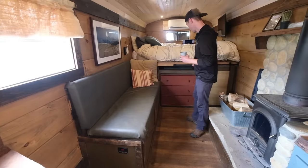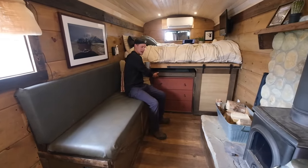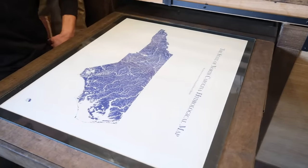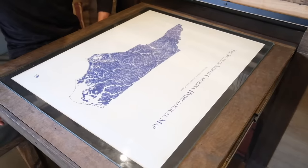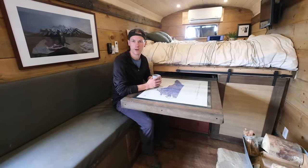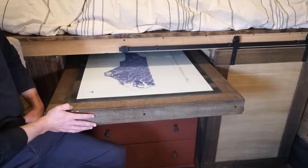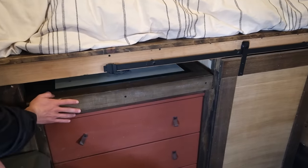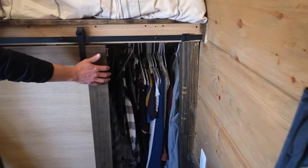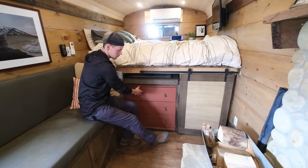One of my favorite parts too, just to use the most of the space, we built this slide-out table, and we both love water. So this is a map of all the rivers and waterways in North Carolina. We eat dinner here a lot, but we can put another chair here if we've got friends that are traveling with us. Once the table goes in and out of the way, you can then move the closet door and slide that down, where we've got some hanging space for both of us. Once that's closed, we also have access to our drawers.